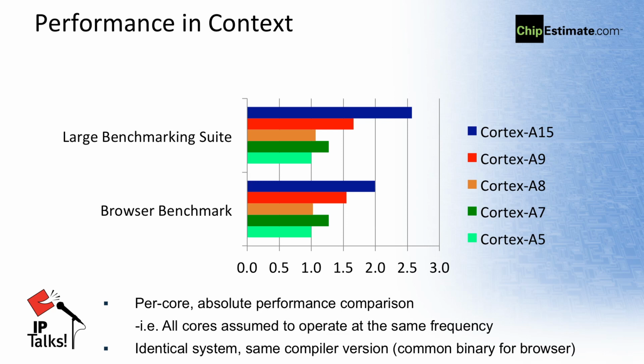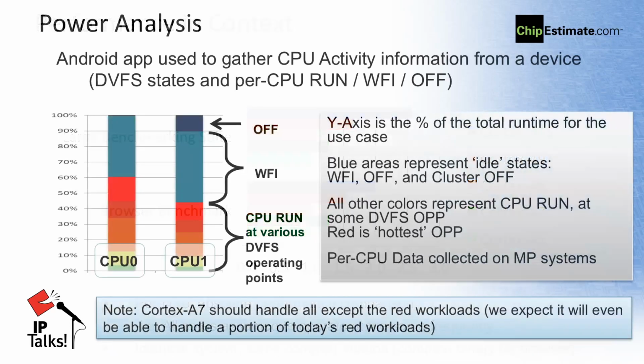In general, it does about 80 to 90% of the performance of a Cortex-A9. So the little processor does quite well for its size. So that's kind of a look at the two in a benchmark comparison.